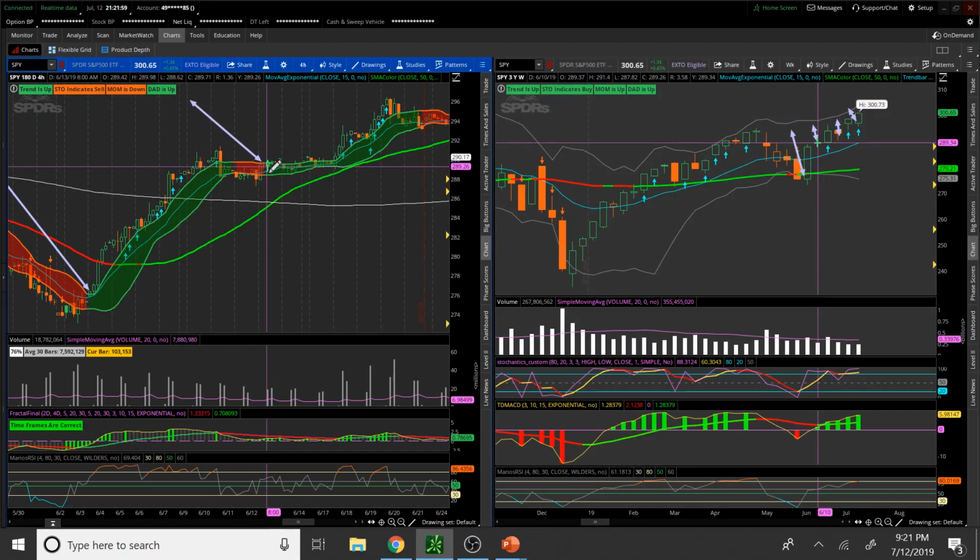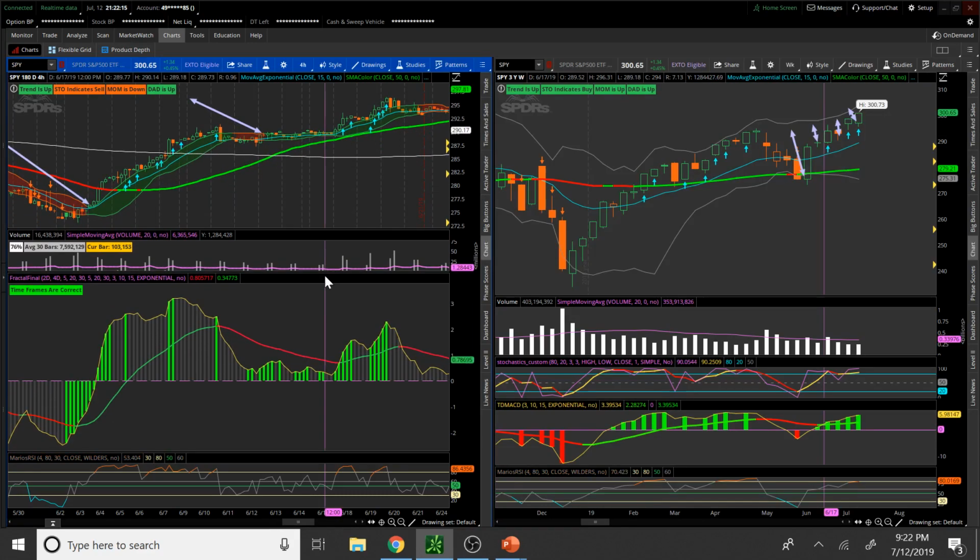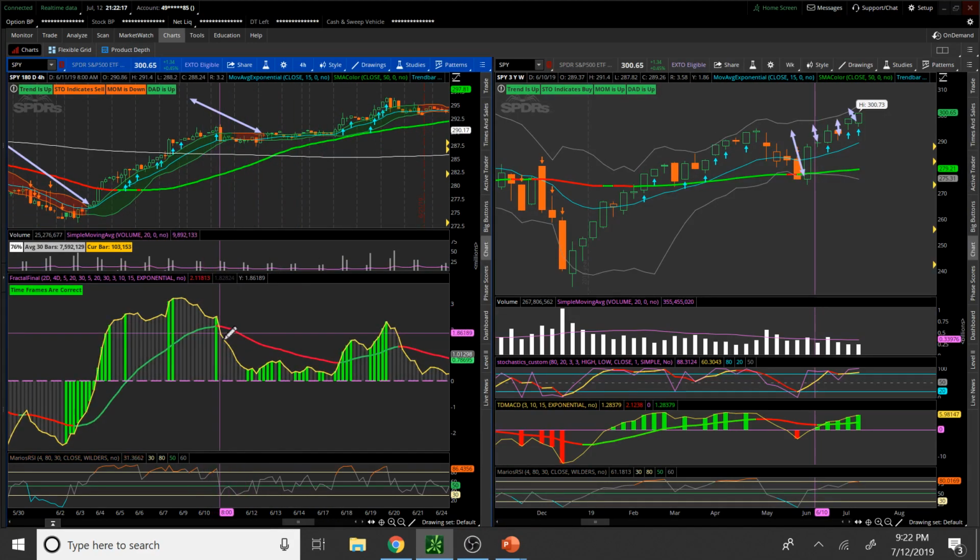RSI climbed up from last week, right? We were under 30. Now it looked like it was about 55, 60. So that's a lot of momentum, right? And you can see MACD here flattening out. So something I'm gonna tell you about MACD on the 4 hour chart: yes, it's gonna do this right here, come over. Don't pay too much attention to this, especially on the shorter time frames.